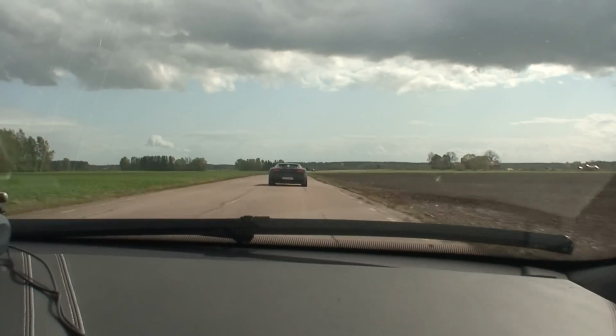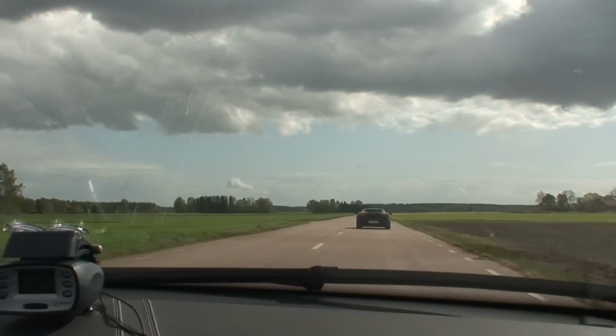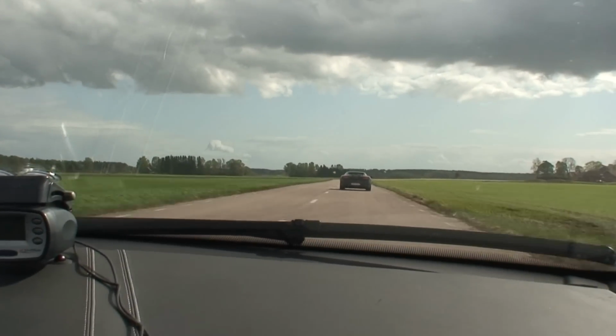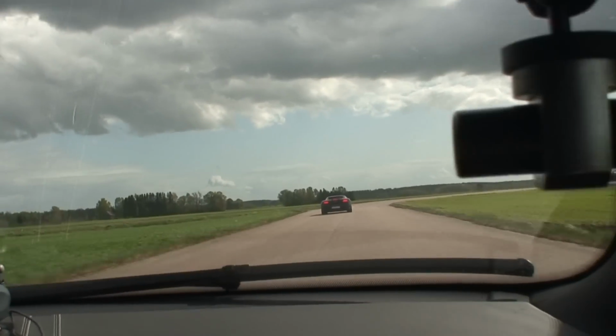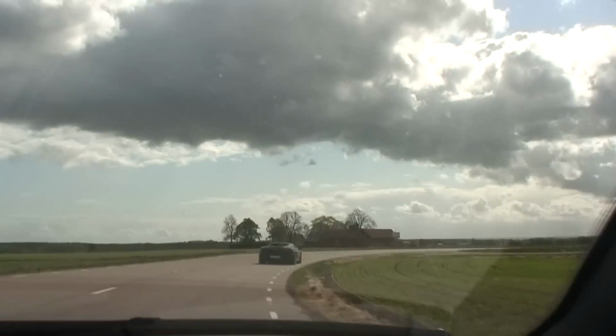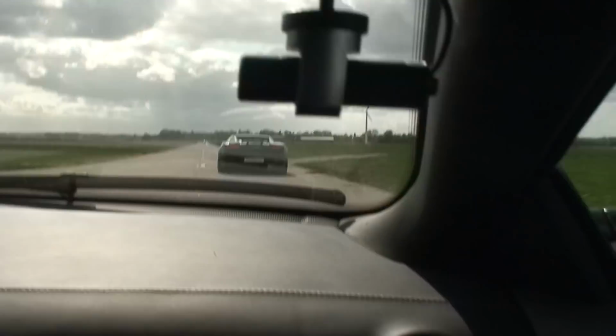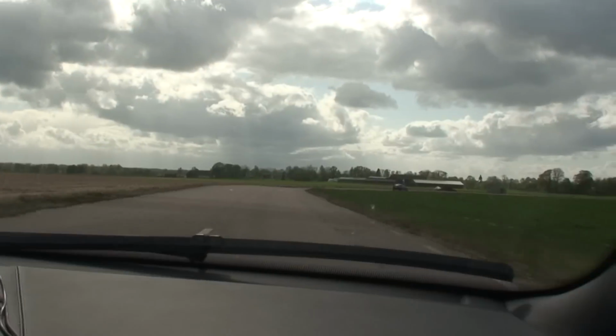What speed did we reach on the straight? Did you read the speed? But fast enough. Yeah, because it was a bit on the limit when we brake there. It's not too much strip left. Yeah, overtake him now. So we won.